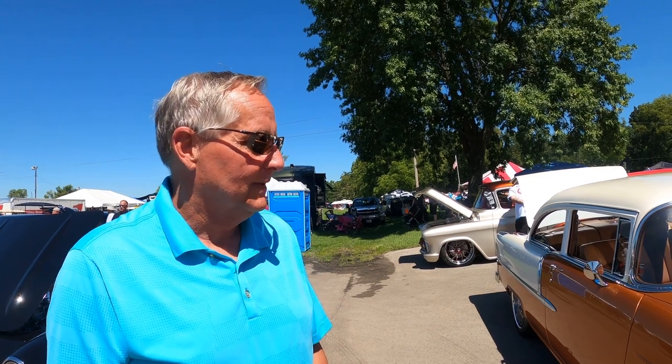Tell us a little bit about the car. So the car came out of Wisconsin. It was a driver, had 75,000 miles. And we picked it up in Wisconsin. We live in Alberta, Canada. Took it back to Alberta. That was in 2008. We really started working on it in 2010. And we bought a frame from Art Morrison. We started tearing the car apart. And then it just kind of morphed into what it is right now.